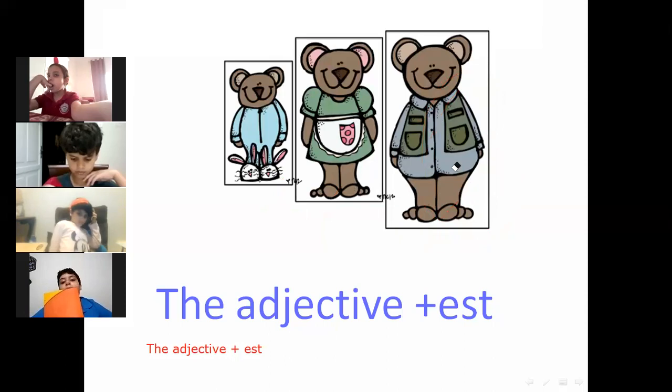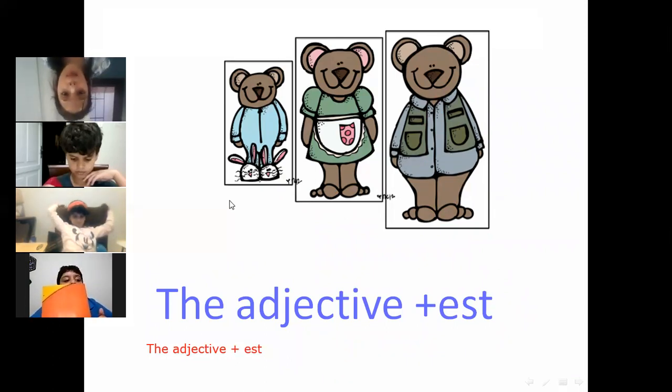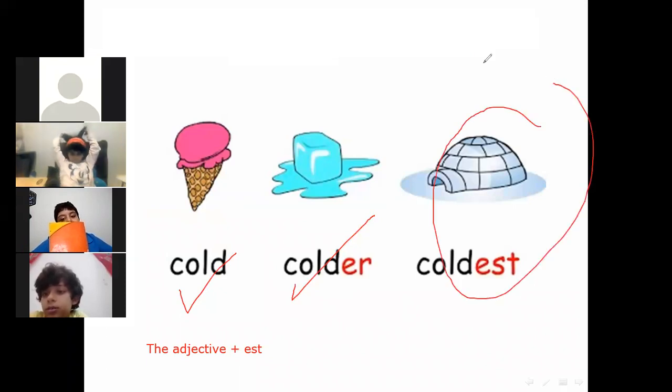If I say the name of a student, I will say he is the smartest boy in the class. Maybe he is the quietest boy in the class. Maybe he is the best player in the team. So we will write adjective plus EST to compare between three or more than three things. Here we have cold. The ice cream is cold. The ice is colder than the ice cream, but the igloo is the coldest.